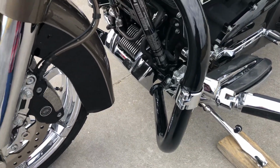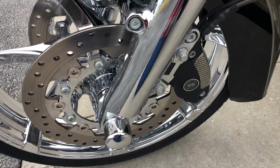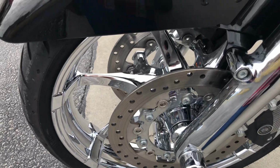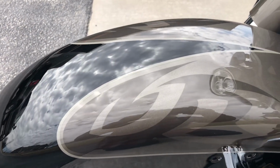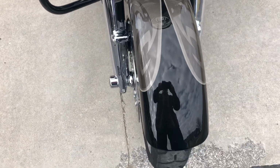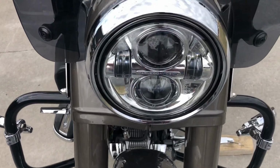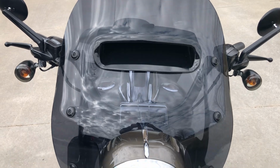One nice thing they do on a CVO is they put the chrome front end on them, and that just looks really great. Chrome end caps, nice custom chrome wheels. Here's some more of the graphics. Really great color combination. LED headlight. The windshield is removable.